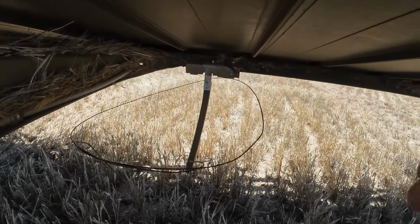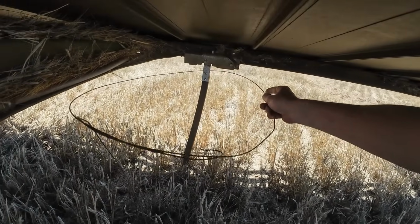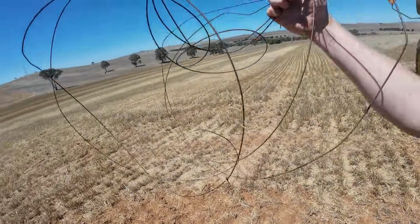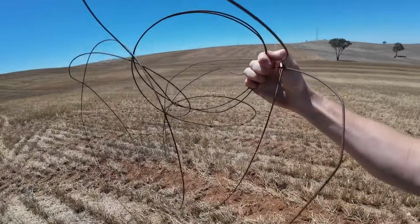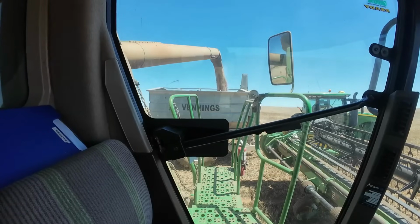Wow, that is lucky. How that has just hooked around there and not gone through the machine, that's wild. Unbelievable. We had to pull up to get that wire off, so just unload now. I was full anyway.